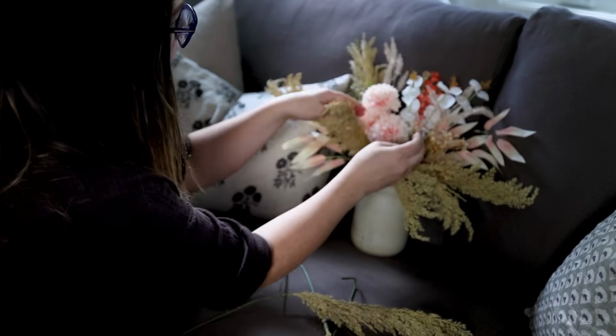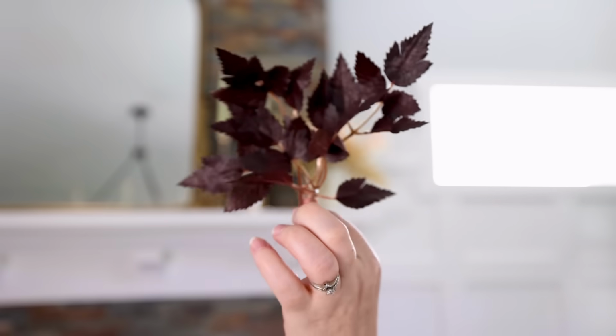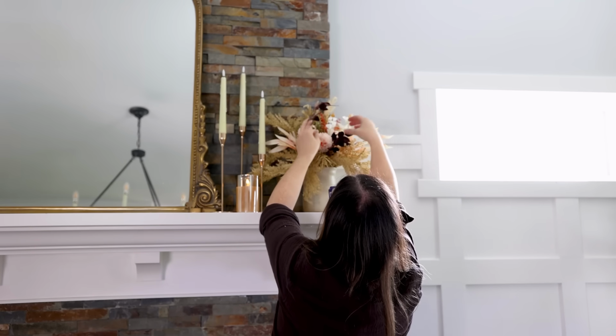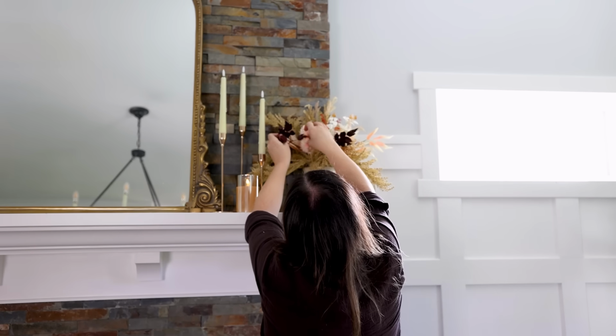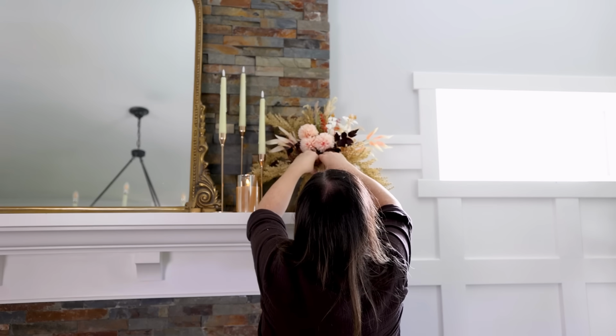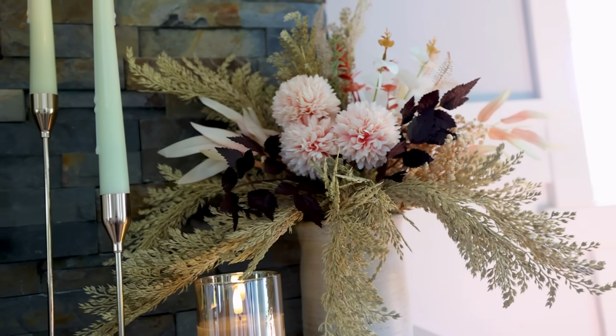Once I put it up on my mantle, I didn't think it really matched the rest of the vibe that I had already going on here. So what really made the difference was I plucked a couple of the burgundy colored leaves from my faux stems, placed them in this arrangement, and just those two bits of burgundy, those two bits of that plum color, tied everything together. It was magic.